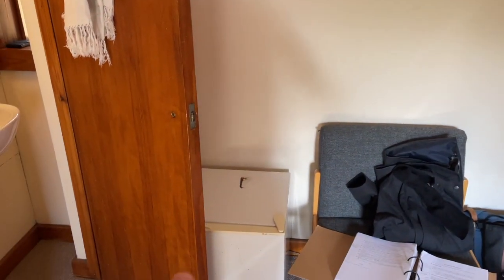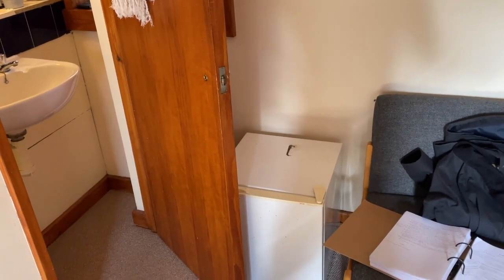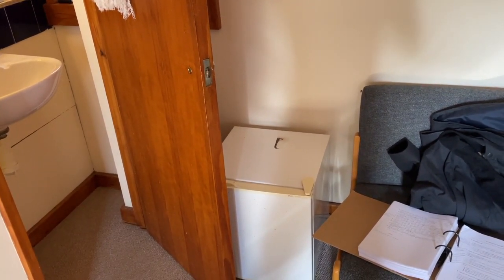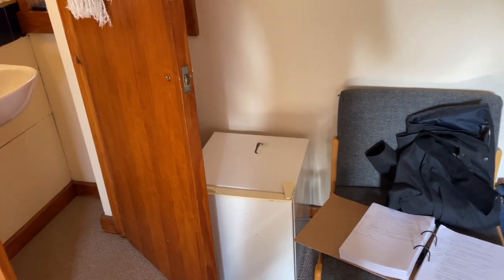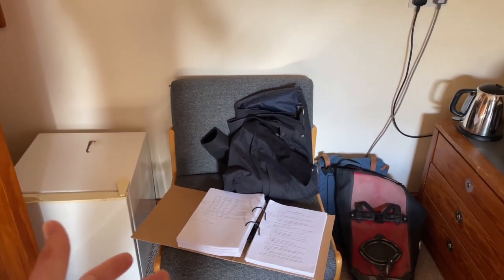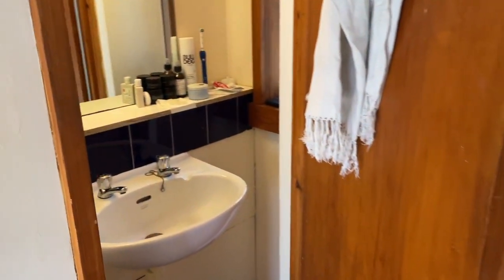I also have a mini fridge, even though I have a kitchen. One of my flatmates doesn't, but the rest of us do. It's quite helpful because the fridges in the kitchen, as you'll see, aren't the biggest thing on the planet. That's just my work from last year that I used to revise for my Spanish collection, my coat. And here is the sink.